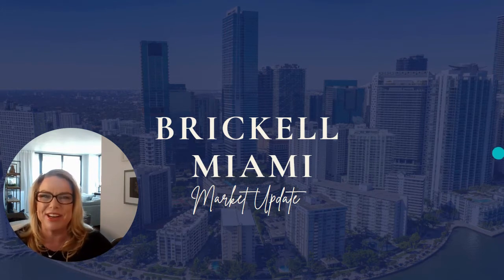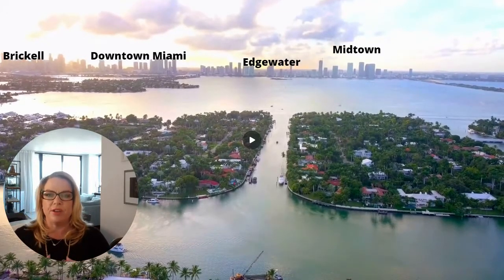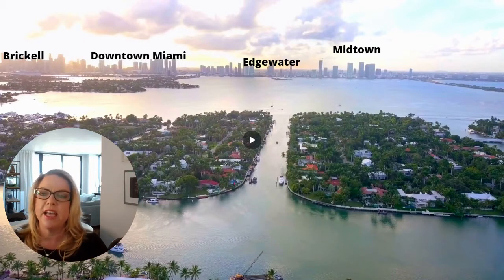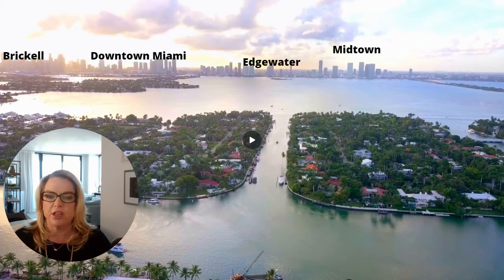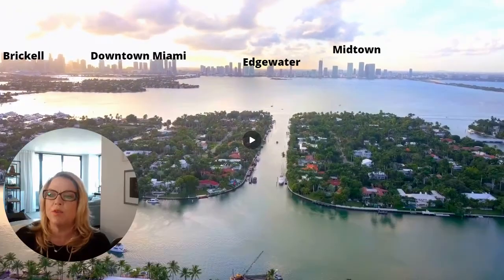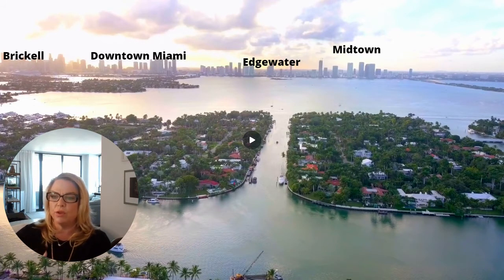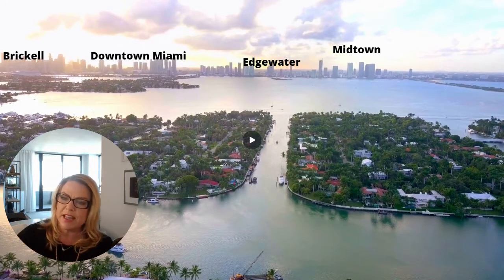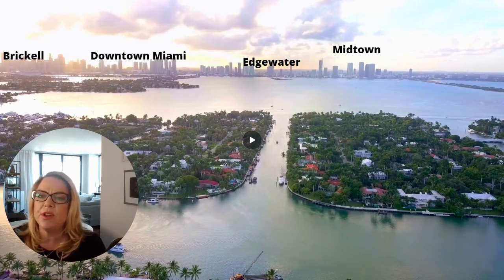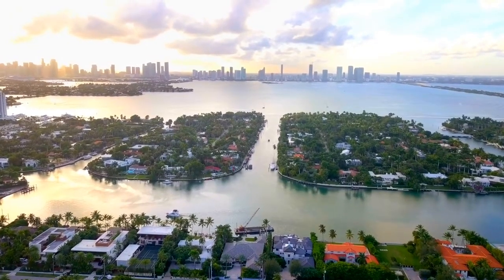Okay, let's get started. I always like to start by showing people a layout of the neighborhood so you can get an idea about where a specific neighborhood is. So this is a really good drone shot that our drone photographer did. This is looking from Miami Beach, the Sunset Island neighborhood of Miami Beach, and this is overlooking west. You can see Brickell's on the south, and then downtown Miami, Edgewater, and then Midtown. It's a beautiful picture, right?